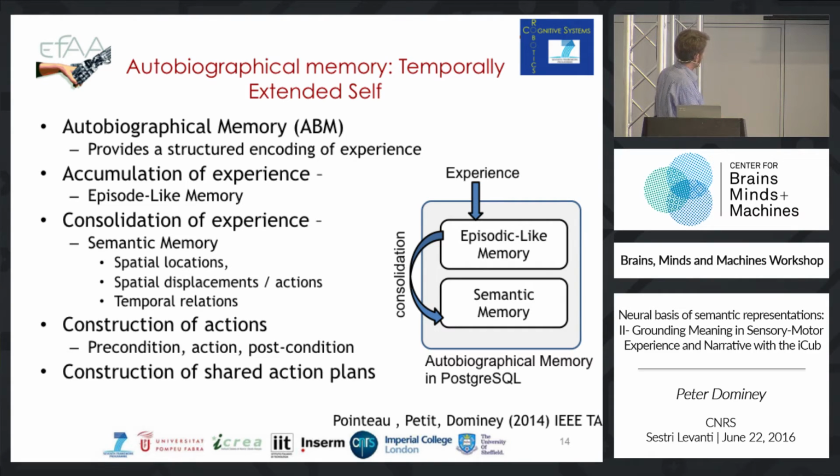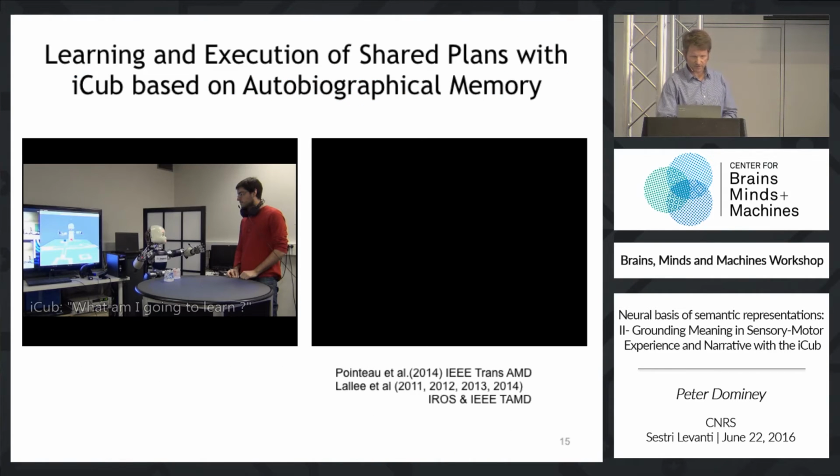And then, in this temporal organization of the autobiographical memory, based on these previously learned actions and names, we can now store sequences of actions that make up shared plans. I'm going to show an example of a shared plan. What am I going to learn? Maxime is going to be telling the robot to put some objects on this musical table into his reach, then he can take them and put them in the exact location to make a kind of DJ music. So this is a shared music game.